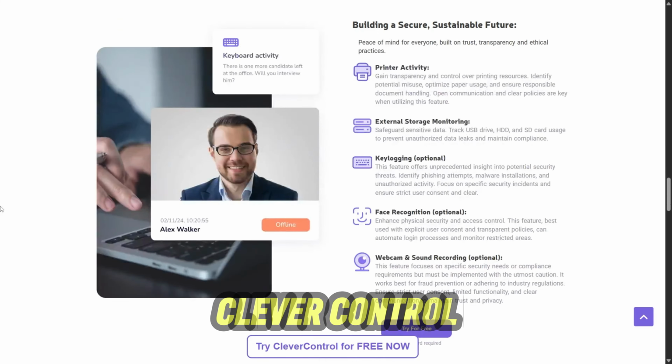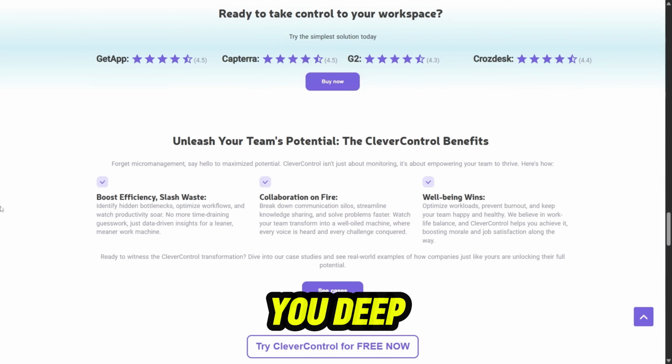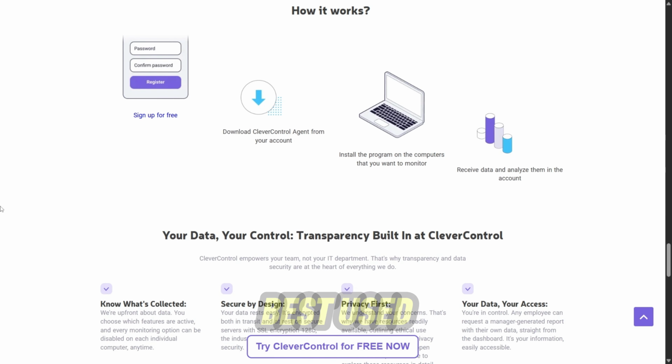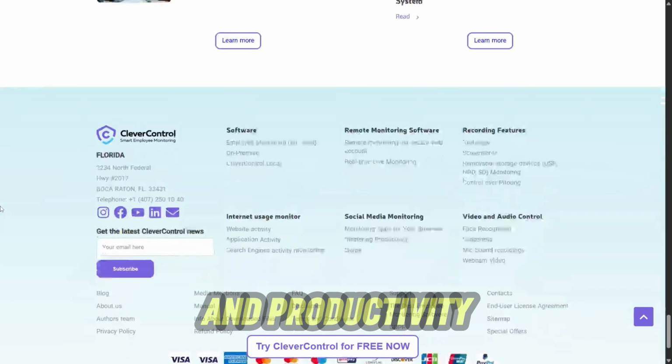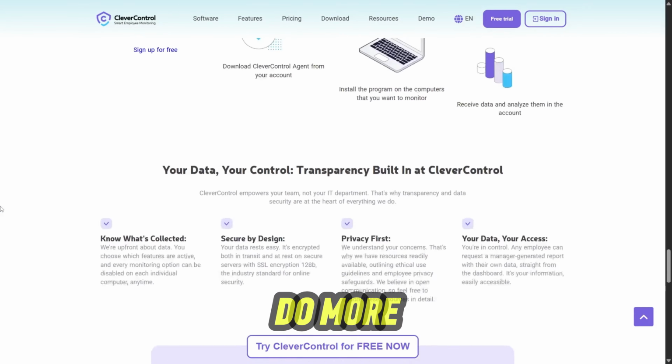My verdict? CleverControl Pro is powerful. It gives you deep insights into how your team works, but it's best used with transparency and balance. Handle it well, and it can boost accountability and productivity. Handle it poorly, and it could do more harm than good.